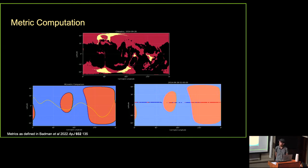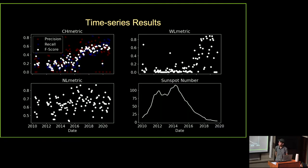And then on the bottom left, that yellow line is where we have traced where the streamers are. We can compare that to the black line where there's neutral polarity and see how much those agree. And on the bottom right, we have the orbit of Wind projected onto the source surface. We can see where the colors are the same, essentially where the polarity is the same, and count those up to see how well it agrees in terms of the neutral line metric. Now that we've defined all these metrics, we can see how they change over time and with the solar cycle.